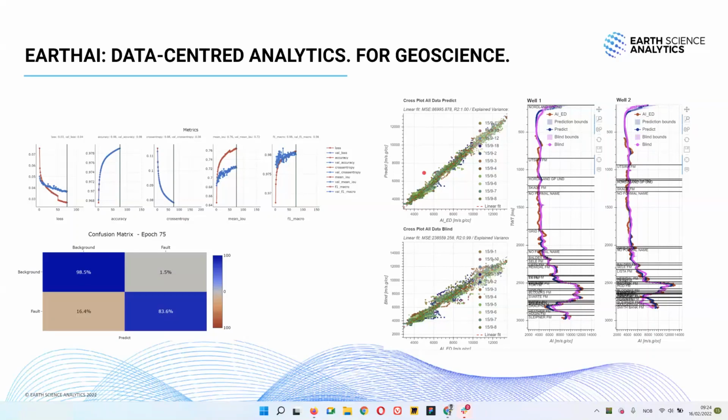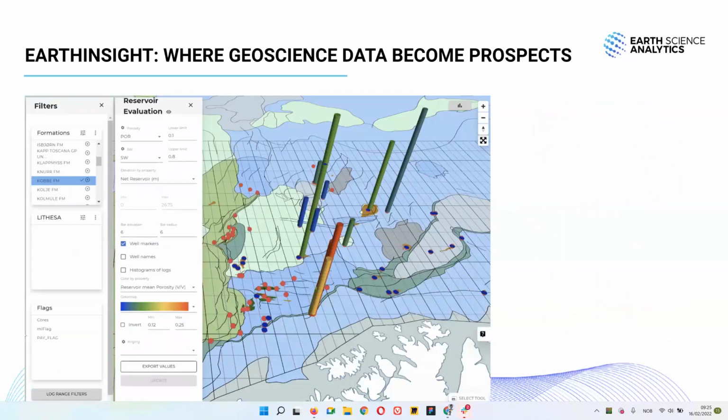Speaking of decision making, here's a slide of EarthInsight, and EarthInsight is really where geoscience data become prospects. On that slide, you see a snapshot from the Barents Sea, so in the north of Norway, and you see several bars on top of several wells. These bars correspond to the mean porosity of the reservoir in here, and the height of the bar is the net thickness of the reservoir, where the color corresponds to the mean porosity of the reservoir itself. I filtered on the Cobber Formation, which is an important reservoir in the western part of the Barents Sea, and in here we're basically in the central Barents Sea.